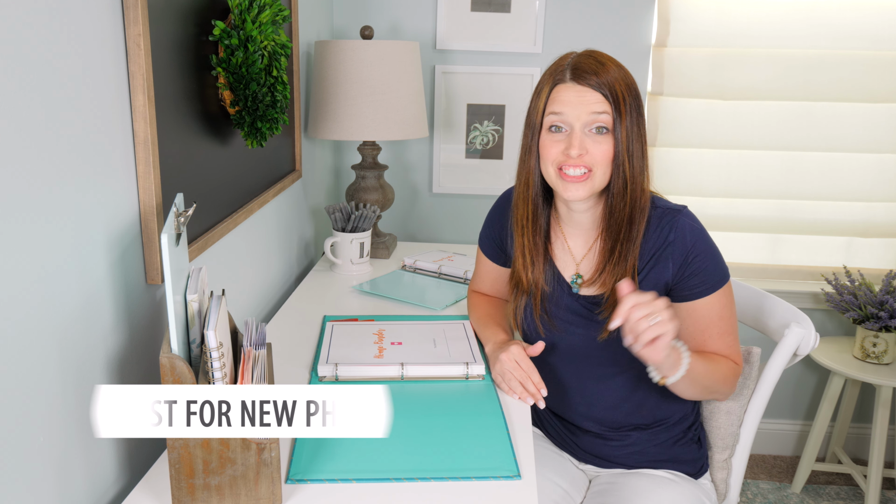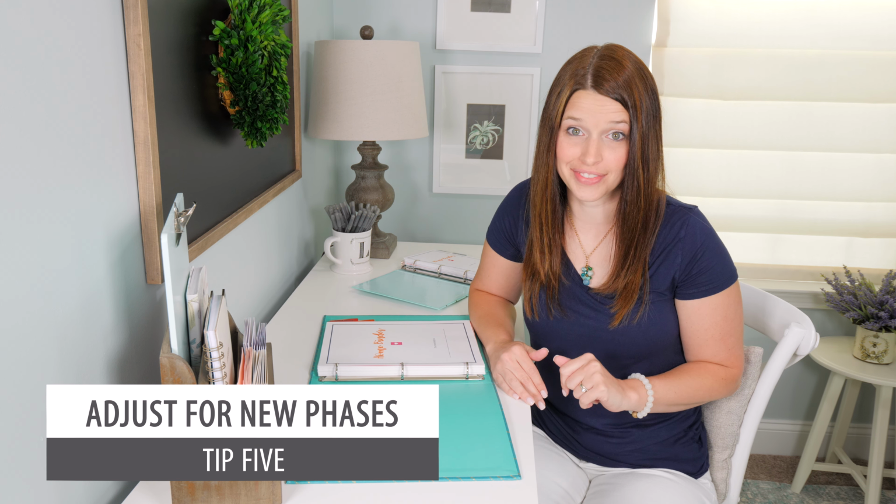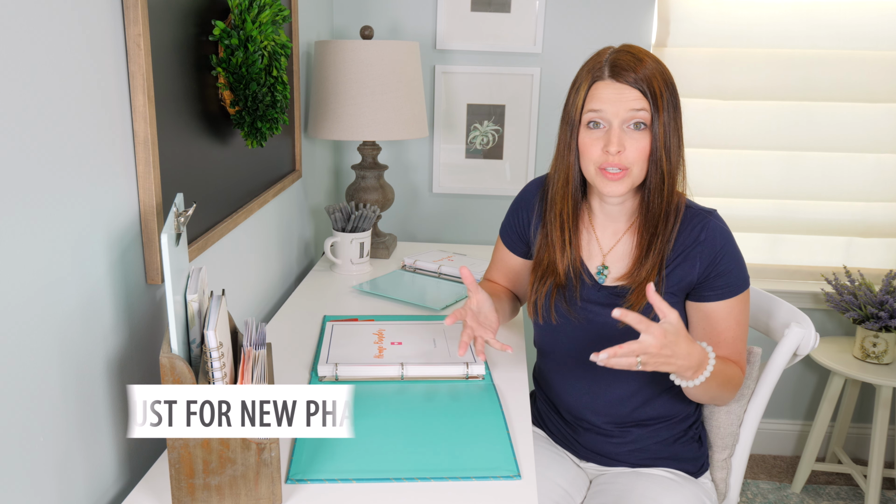Tip 5, adjust for each new phase of life. Finally, don't be afraid to adjust your strategy for each new phase of your life. The reality is, none of us can do it all. While I've used each of these printables at some point in my life, I've never used them all at the same time. That would send even me into printable overload.